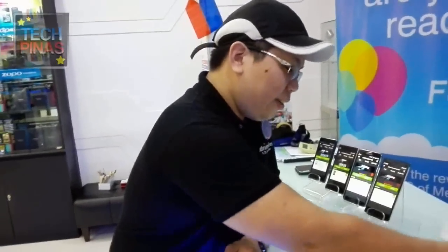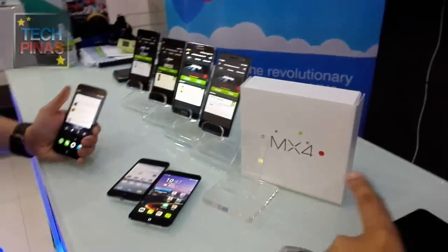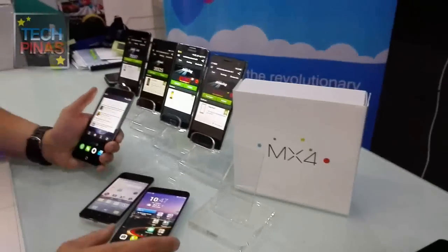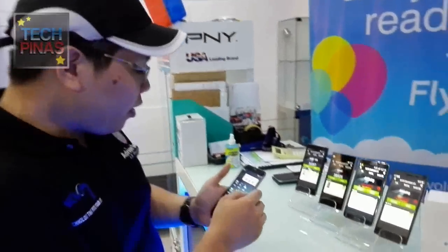Never mind, sir, when it arrives, we're going to do our own TechPinas unboxing. Yes, go into details with that. Furthermore, looking at the box again, sir, it looks so high-end. Yeah, you would imagine this one costs 25,000, but... the markdown must be bigger for a phone like this, no, sir?